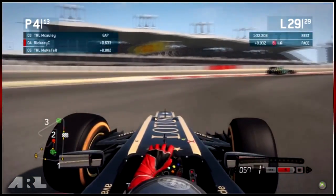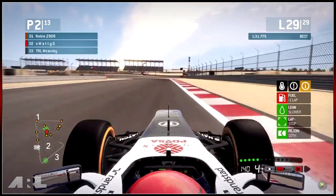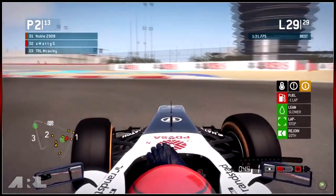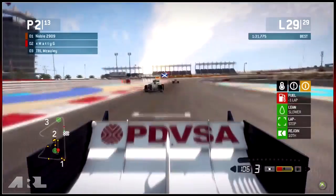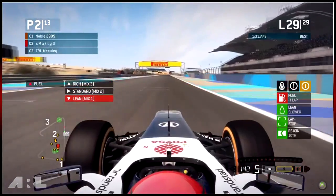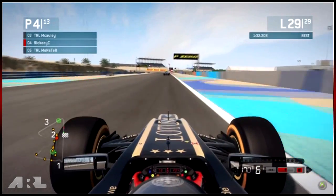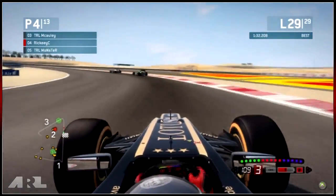Can he defend from Macaulay? Can he defend from RickeeyC? This is going to be the crucial one. But now I'd say about a third to a halfway around the lap. He's on lean, locks up into turn 10. He's feeling the pressure. He knows what's at stake here. You can see he's struggling. And there is TRL Macaulay, and there is also RickeeyC. Back in the standard mix 1. Putting it back into the mix 1 to assure that. And I'm pretty sure he's praying with all his might to get that car across the line. He really wants to hold on to second place.